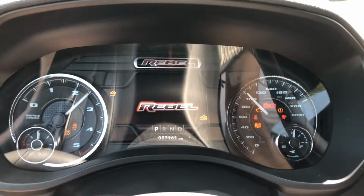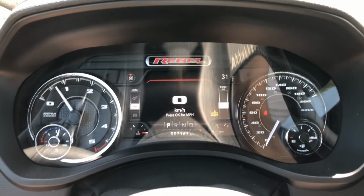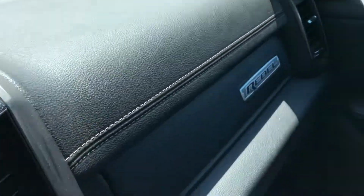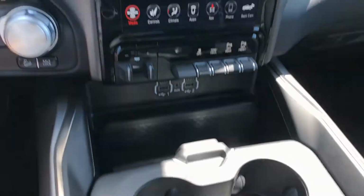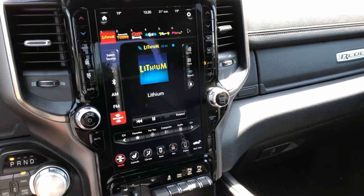The gauges are a lovely touch. I love the Rebel badge on top there. Nice mix of digital and analog. Again, storage, all kinds of stuff. The materials, the piano black, it is quite attractive. Lots of storage, and then you come up to, boom, the available 12-inch screen.